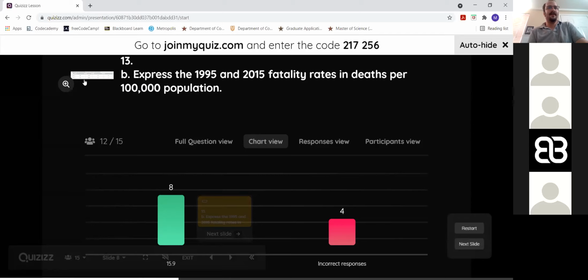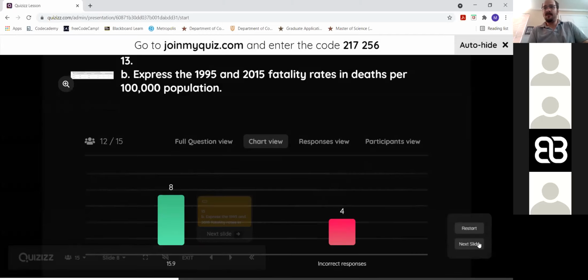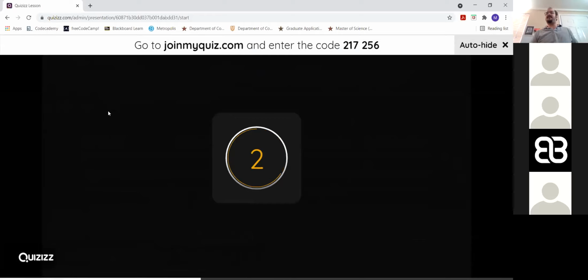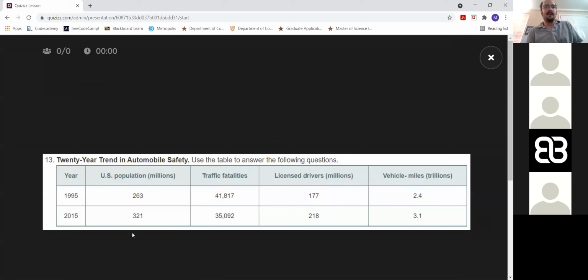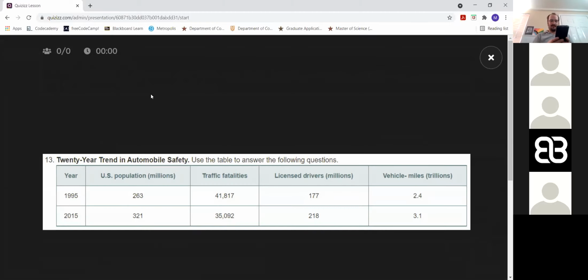We should be dividing by whatever the population was. 321, 263 million in that first one. Same thing here, right? It's a very similar question. Now we're just doing the next year. 321 million is what we're doing. 35,092 is still the fatalities for 2015. And 2 decimal places.